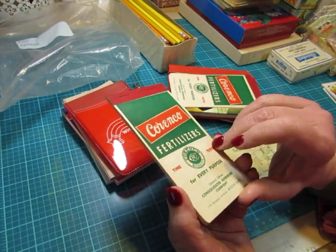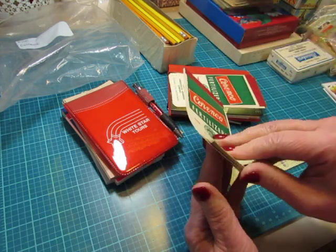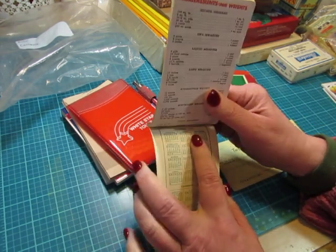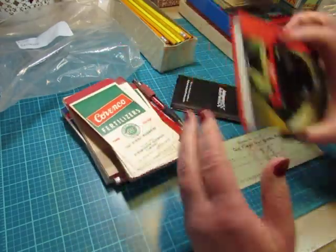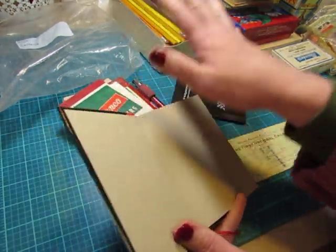And another little tablet from a fertilizer company. There were a lot of gardening books there, so I'm assuming that the people there liked to garden. The calendar on the back is 1961. This one's just the cover. It doesn't have any paper in it. And this was a newer book, but it's kind of cool. You know, all this was just all together.